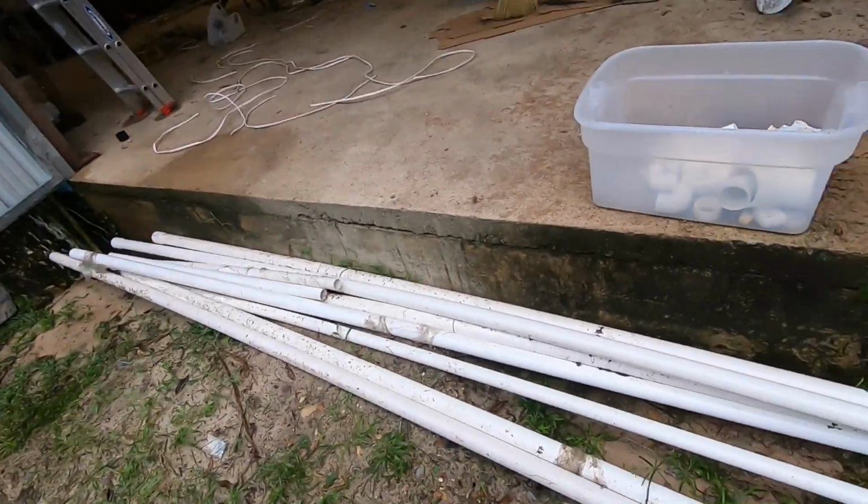Hello everyone, and welcome to another wet day here in Belize. Today's job is another organization and infrastructure build. Specifically, I'm working with PVC.